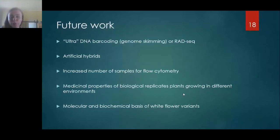We should also make artificial hybrids and see if the offspring is viable and what the ITS profiles of these offspring would look like. And I think we should also focus on testing the medicinal properties of the plants that are growing in different environments, at different temperatures, UV light, and altitude. And another interesting study would be to look at the molecular and biochemical basis of white flower variants.